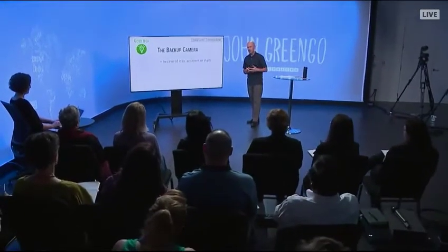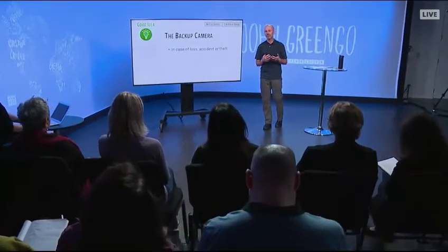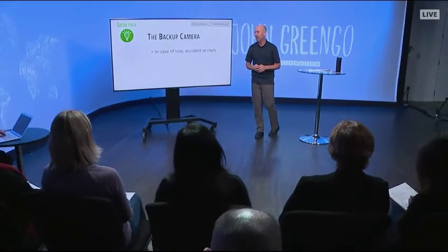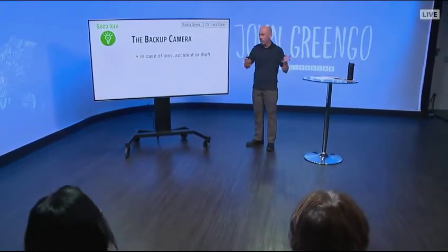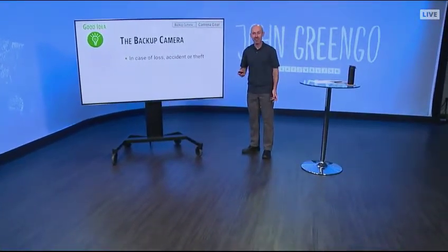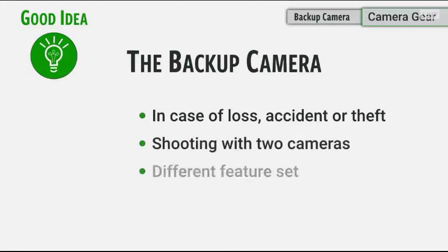One of the most important things to me is having a backup option. What happens if something happens to my main camera? I could lose it, it could be an accident, I could have it stolen. I've never had any of those. And that's probably because I brought a backup camera. That's why I fear not bringing the backup camera with me.